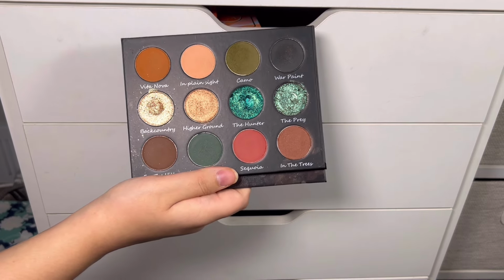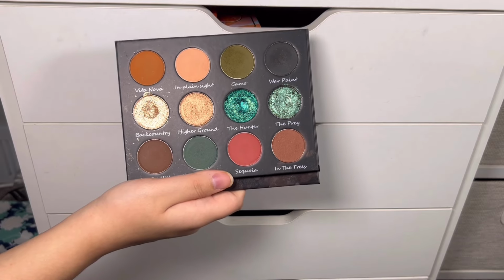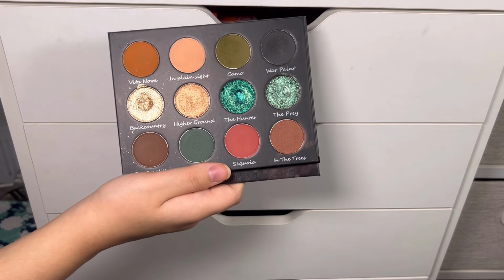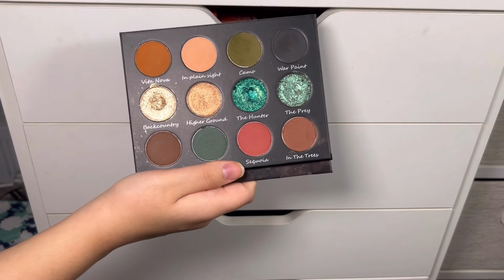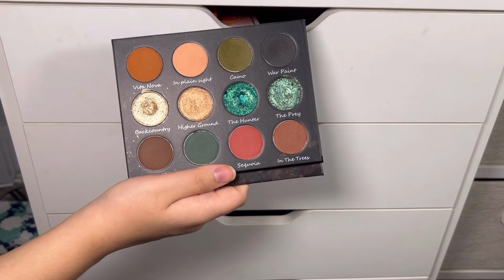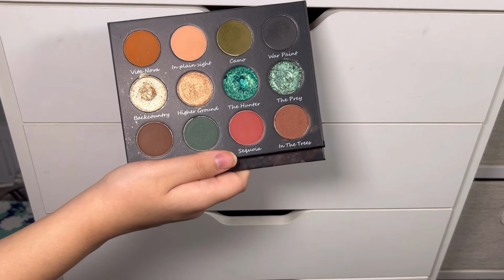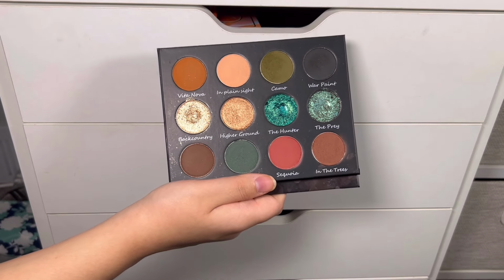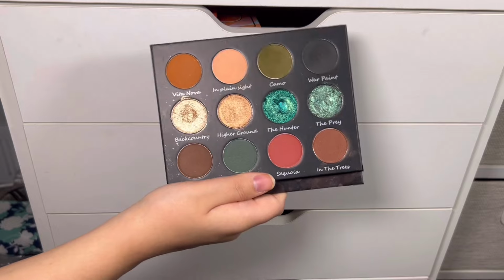I just cannot decide if I like this one better or if I like the Natasha Denona Yucca palette better. Both are just my favorites. And I'm not being biased either. I really am not. I'm here to tell you guys the truth about my opinion on palettes. And if I don't like a palette, I'm going to tell you I don't like a palette. Even if it's from my best friend, I will tell you I don't like it. But this one performs so, so good.